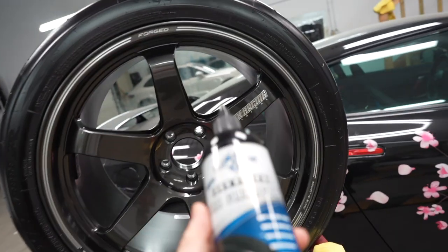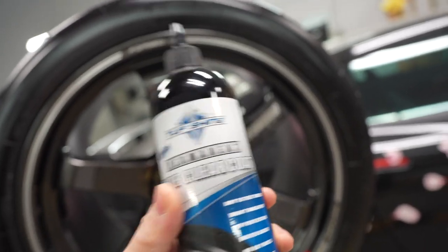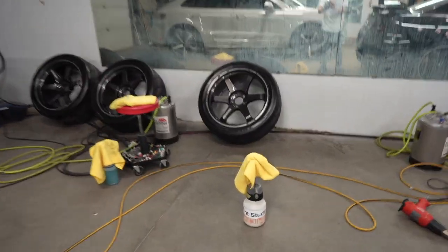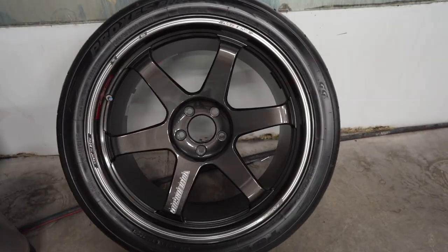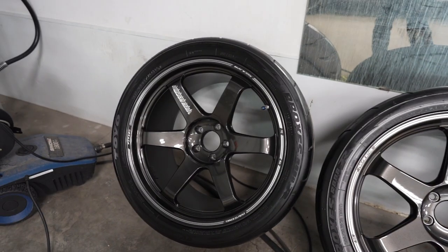The stuff that I've been using is this stuff, guys. Turf Shine permanent tire clear coat, and it works. Look at this. I live by that, guys. That stuff, I swear, it works.